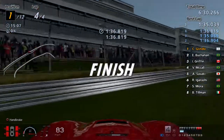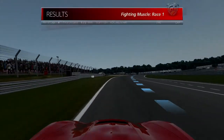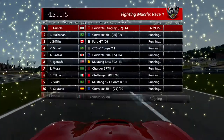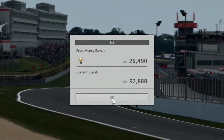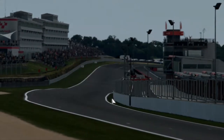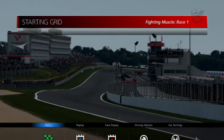And here we go, across the line. Awesome. And our time is a 6:29.7. Nice. Let's see how much money we got. 26,000 for that race. Very good. 3 stars, which is also very good.